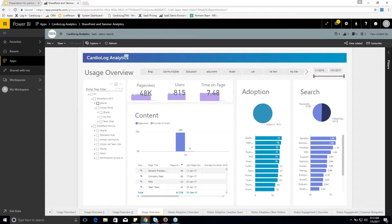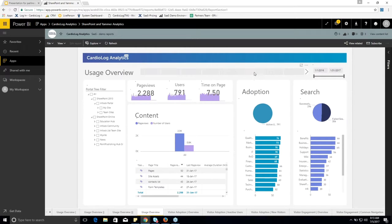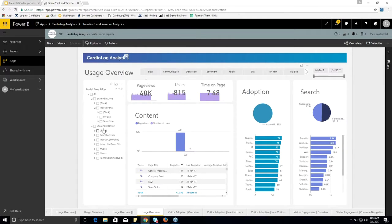Now, it's also important to note that if we wanted to build a report solely on documents, we can go ahead and filter by documents. Or if we wanted to filter by lists, we can filter by a list or even a list item. We can even combine two. But for the demo's sake, we'll go ahead and leave everything as it is. And our last filter here is our time filter, in which you can actually choose the date range in which you would like the report to be built.